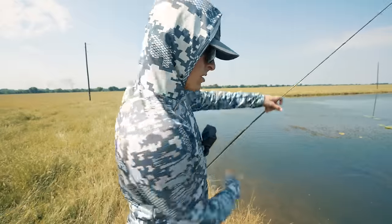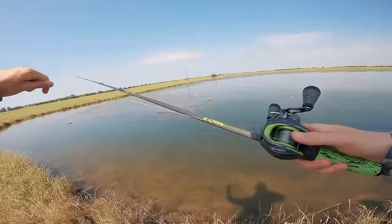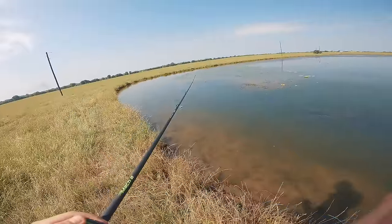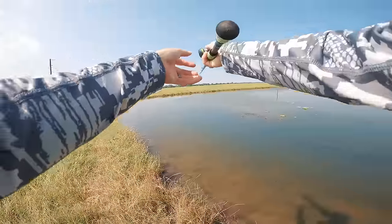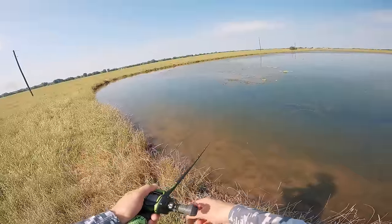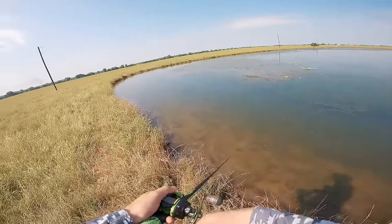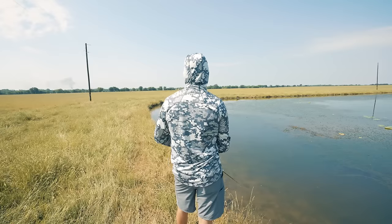We got water on here now, how about it? Still give it another try though. It's possible a fish is just in this corner confused. That's what happens when you set the hook real hard. Braid digs into itself. Okay. There we go. Oh, I was wrong. I was so wrong. Come on now. Had a fish blow up on it. Wow, that fish was so stinking shallow.